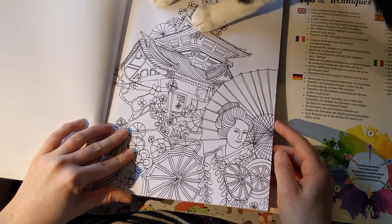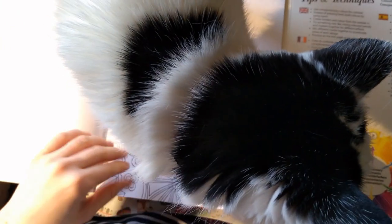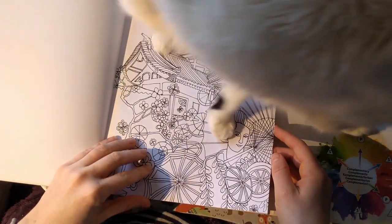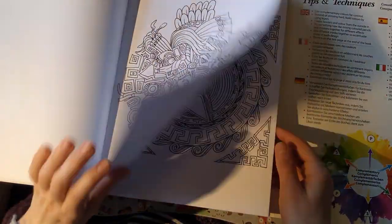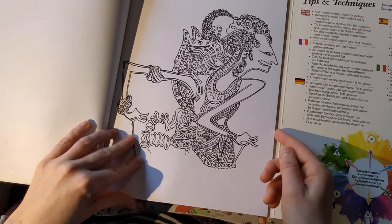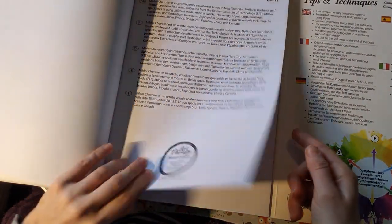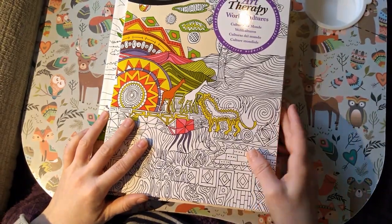That's the baby Smudge. He says, "Hi, Smudge." Thank you. She just wanted to be involved, as you do. So that's that one, Art Therapy World Cultures.